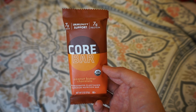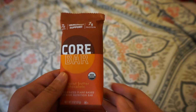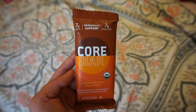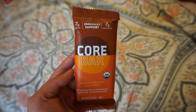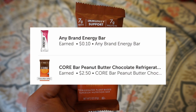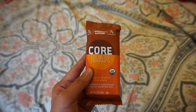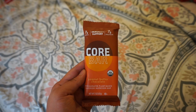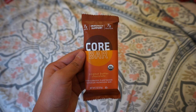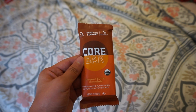And I think there's a Target Circle offer that gives you $5 off. But if you only find this one in your store like I did, priced at $2.49, you're gonna get back $2.50 on Ibotta. And then you're going to get back 10 cents for any energy bar. This is honestly such a great deal, so be sure to go and pick these up. And because of that any energy bar offer, this makes it 2 offers on Ibotta.